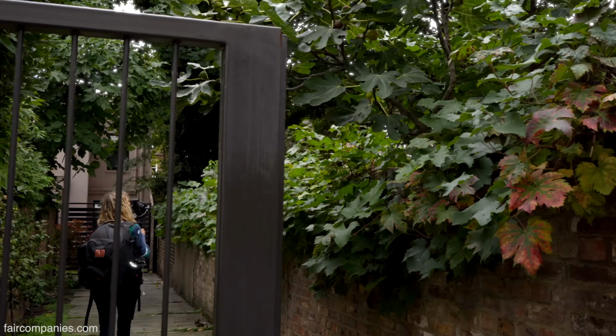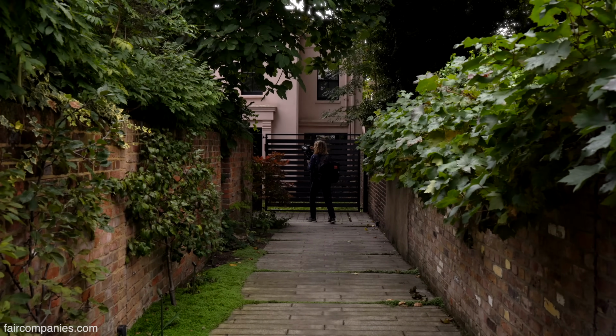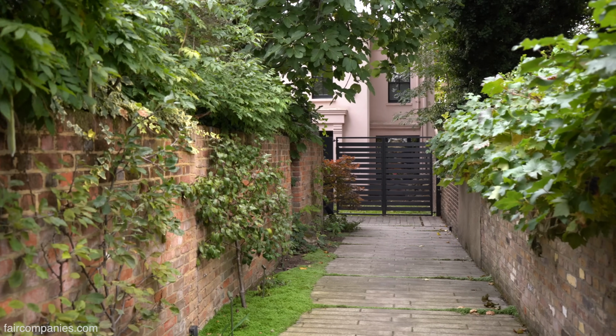Because you're so hidden as a house, because you actually don't have a street address, the nice thing is there are no cars going past. It's pretty quiet.